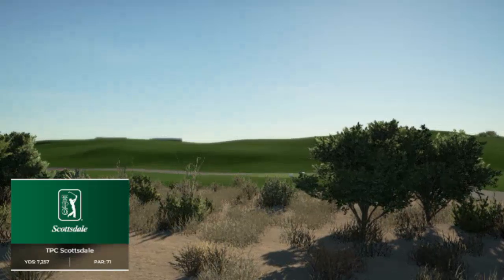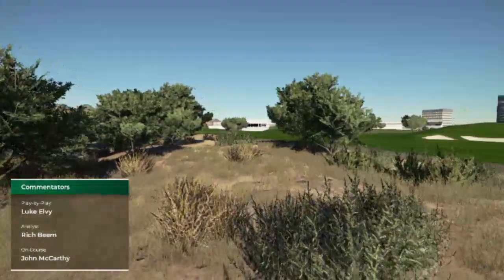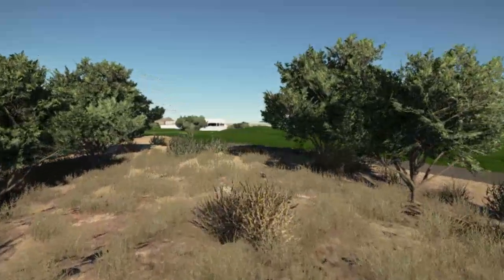Luke Elvy back in the booth with my boy Rich Beem and Beamer. We're at the place which has the famed stadium hole. We're at TPC Scottsdale and, well, it's the loudest show in golf, isn't it? It's the greatest show on grass, there's no doubt.